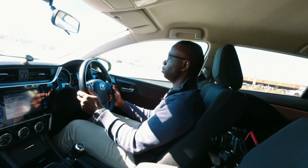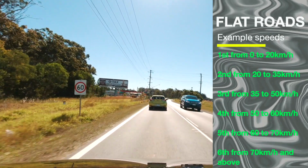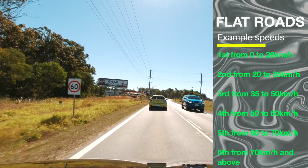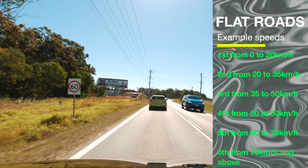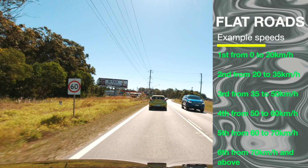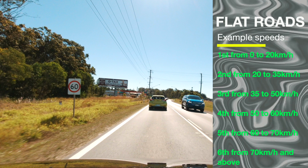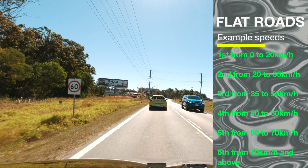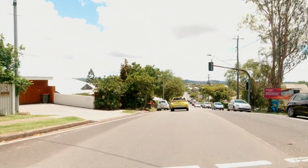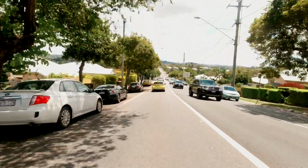On flat roads, I use first from 0 to 20 kilometers per hour, second from 20 to 35 kilometers per hour, third from 35 to 50 kilometers per hour, fourth from 50 to 60 kilometers per hour, fifth from 60 to 70 kilometers per hour, sixth from 70 and above. When going downhill, I usually change 5 kilometers per hour earlier.